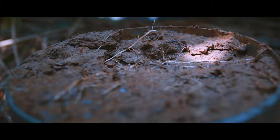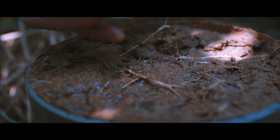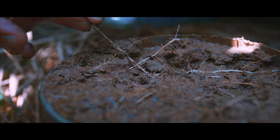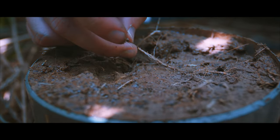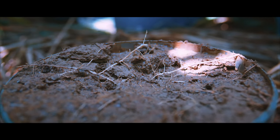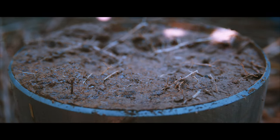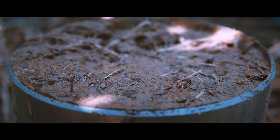So here you can see those macropores I was talking about, these earthworm channels, these roots all the way down that create those spaces, especially when the cover crop dies. These will decompose and those spaces will remain either full of organic matter or as a channel for water infiltration, insect movement, etc.